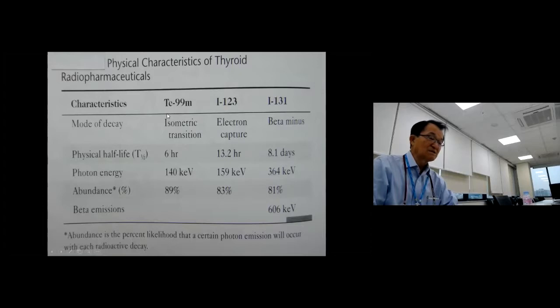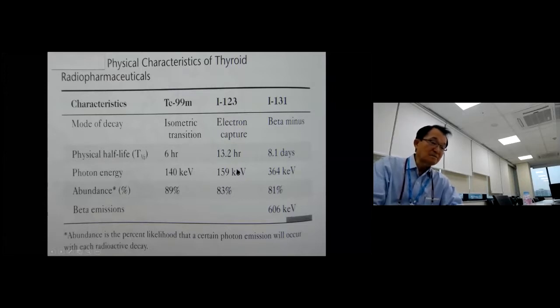The radioisotopes we are using for thyroid scan and therapy are sodium technetium-99m pertechnetate, iodine-123 sodium iodide, and iodine-131 sodium iodide. As you know, technetium-99m and iodine-123 have very good physical properties, optimal energy for the gamma camera, and an optimal physical half-life, 6 hours versus 13 hours.